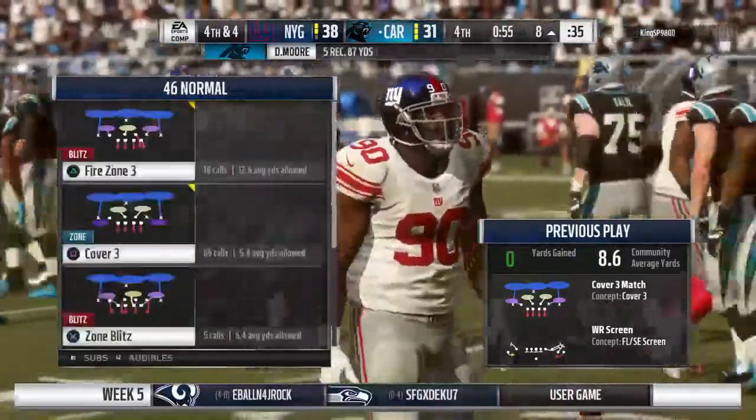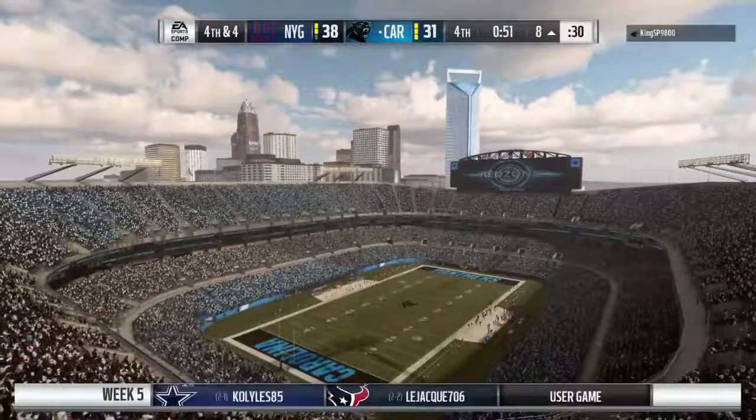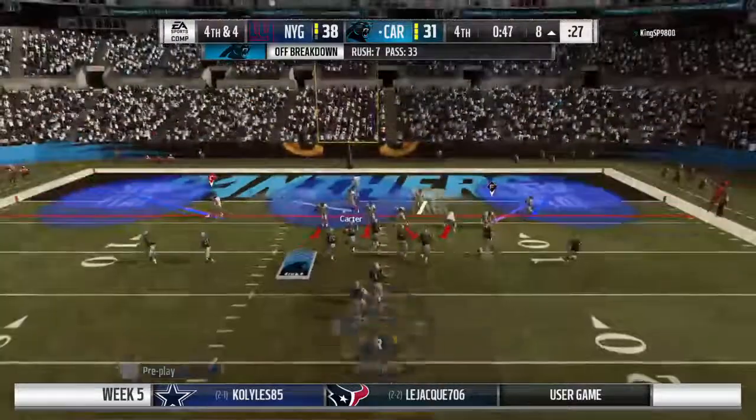First things first here, they got to pick up the first down. And remember, it is 4th down, so they've got to pick up a completion here. Otherwise, this one's over. Down 7, and they've got to go for it here on 4th down.